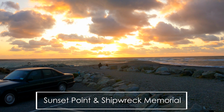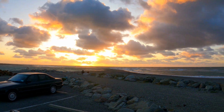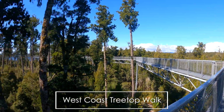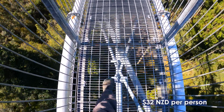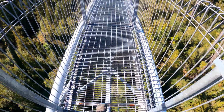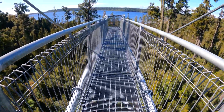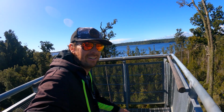There's an incredible sunset point to visit, as well as the West Coast Treetop Walk, which at first sounds good on paper, but as I walked the shaky metallic bridge high above the supposed tree line, I immediately regretted it and don't really recommend it. Yeah, treetop walk. Come for the wobbles.